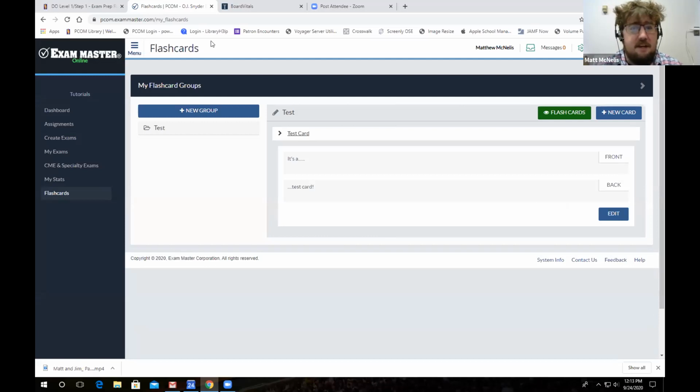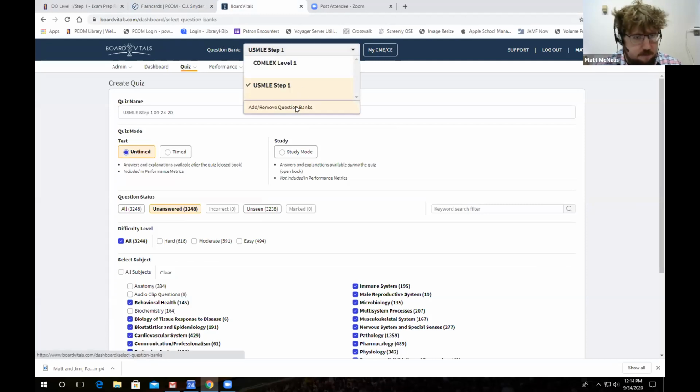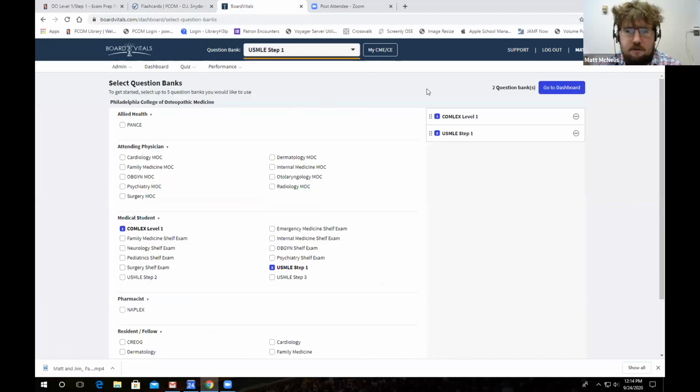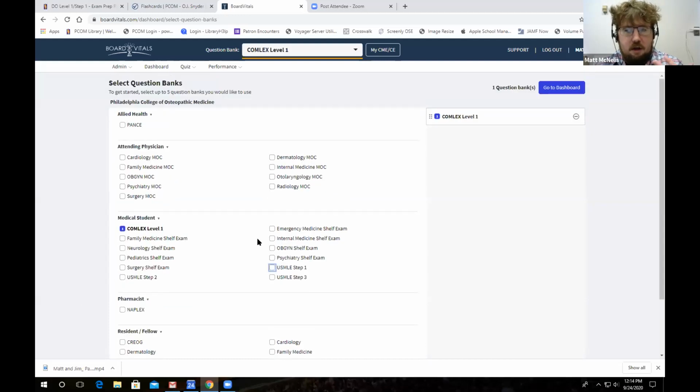I think the last thing to mention that I forgot with Board Vitals, the question bank, you can actually choose different question banks. So when we head into Board Vitals, I picked obviously COMLEX Level 1, that's what we were kind of talking about. But if you want to talk about different subject areas, you can certainly choose those question banks. And the following questions will change based on what you decide that you are interested in.